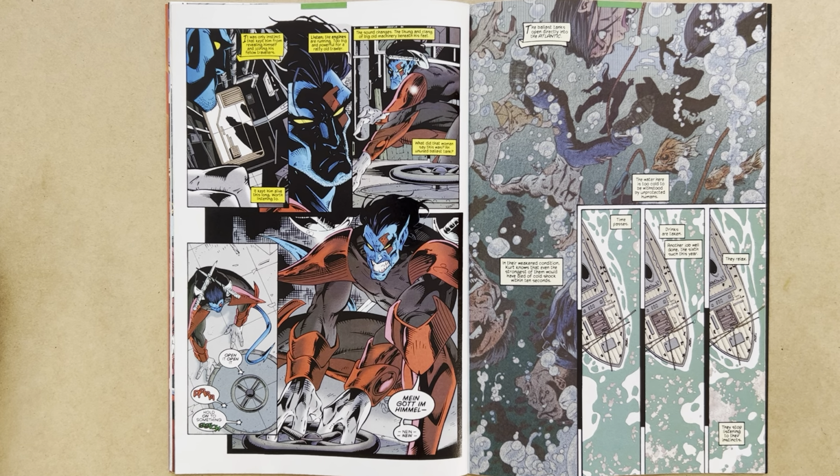And the narrative captions make plain the water here is too cold to be withstood by unprotected humans in their weakened condition. Kurt knows that even the strongest of them would have died of cold shock within 10 seconds. So Callisto, truly a pirate of the high seas, duplicitous and cold-hearted, she's robbed those people, those refugees en route to Avalon, and murdered them without any qualms of conscience whatsoever.